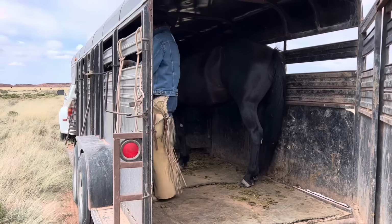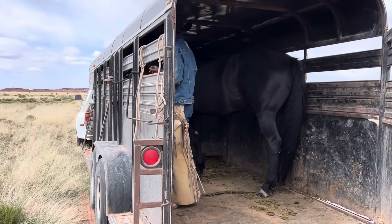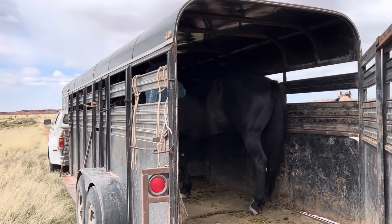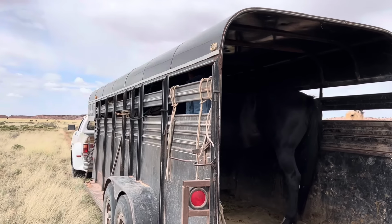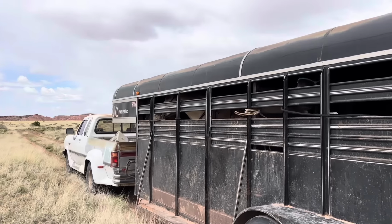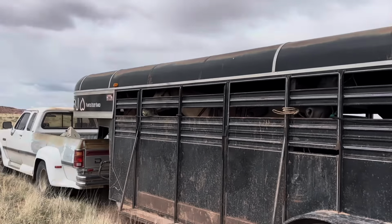We knew he wouldn't be hard to catch, so we just drove out here into the pasture to get him. There's two geldings up in the front, Trigger and Choice Horse. I don't know what he calls them.